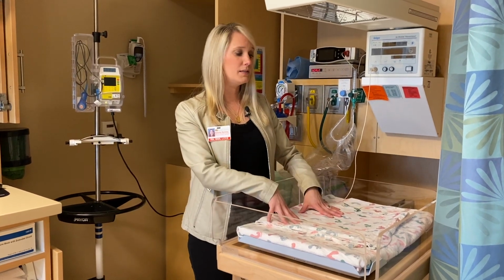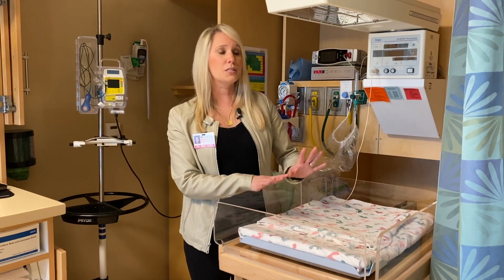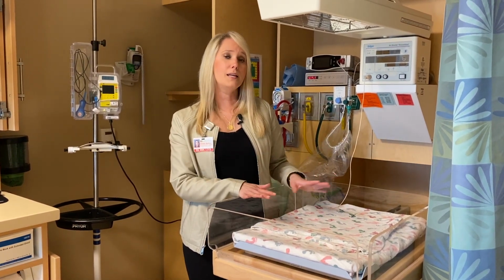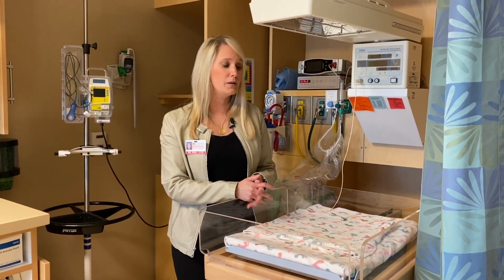Once baby is done with the assessment, we go ahead and we offer the bath. We'll do a sponge bath, and then we will wash their hair, and then they'll need to heat up before we move them out into the open crib. Once we have baby heated after the bath, then their diaper is placed on them. They have a t-shirt on and a hat and blankets.